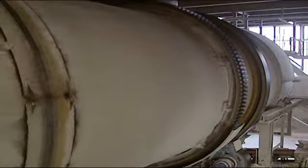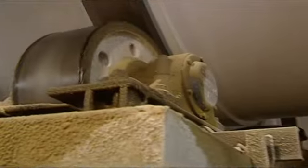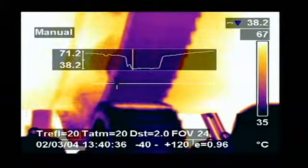Thermal data can be an invaluable source of complementary information to vibration studies in mechanical equipment monitoring. Mechanical systems will heat up if there's a misalignment at some point in the system. Thanks to features such as line profiles, you will immediately see if there's a problem.